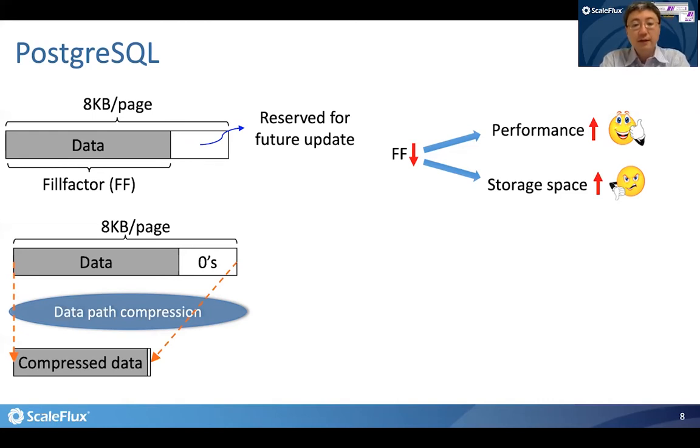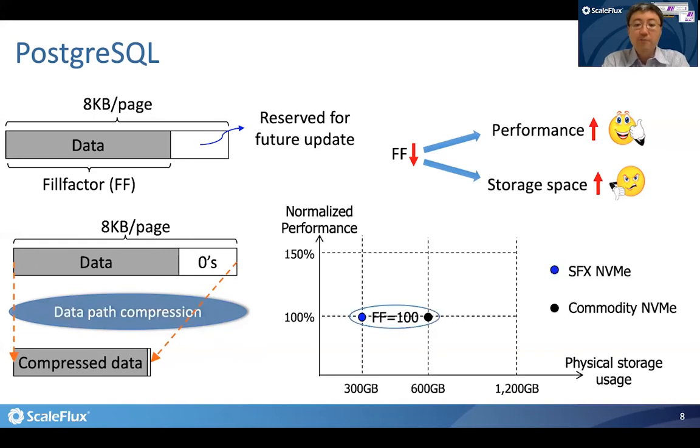So this naturally enables Postgres to more aggressively set the fill factor without sacrificing the physical storage cost. To illustrate this, let the blue and the black dots represent the operating points when using our drive and a normal NVMe drive. With the default fill factor of 100, they have the same performance, and our drive can reduce the physical storage cost by half through the transparent compression.